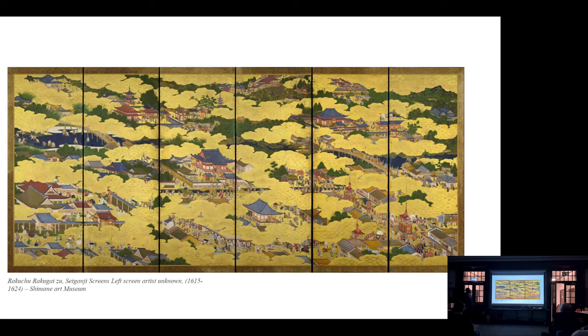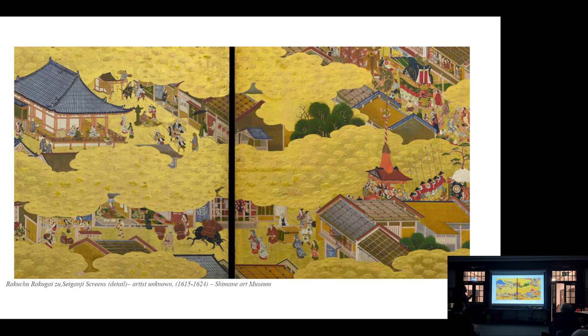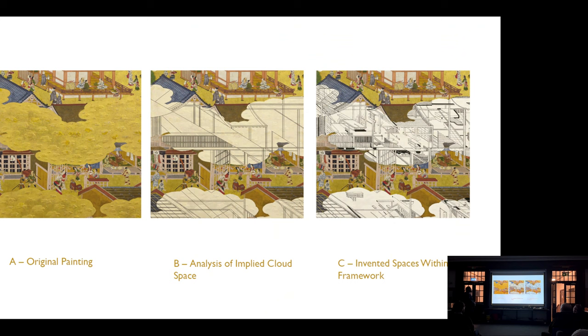So I mentioned the gold clouds, how they're illustrative of imagination, how they formed this idea of how we imagine. And even in the Western world, gold clouds represented thought and ideas. I was quite interested in the idea of the gold cloud editing out parts of the city that I wanted to use drawing to imagine. So what I did is I picked three panels of the painting, and I started to inhabit that as a space for me to draw as an architect, but also as an artist as well. Essentially what I did was analyze the implied space behind the clouds. A lot of this is possible because it was using parallel projection, because the lines of projection continue into the space of the cloud.